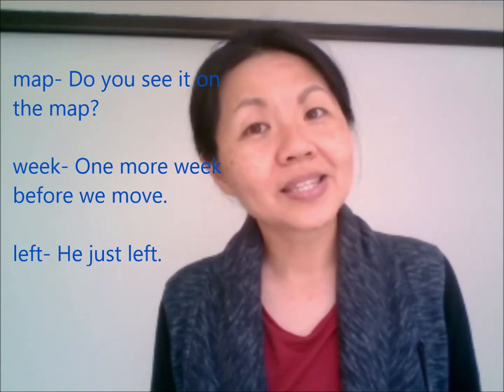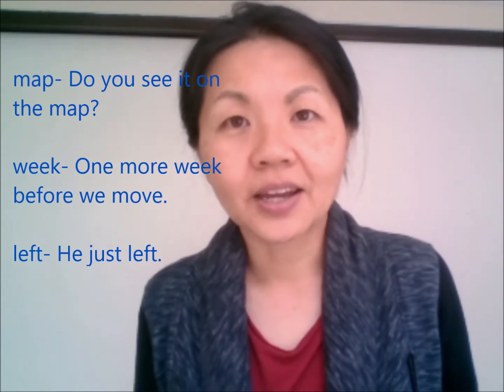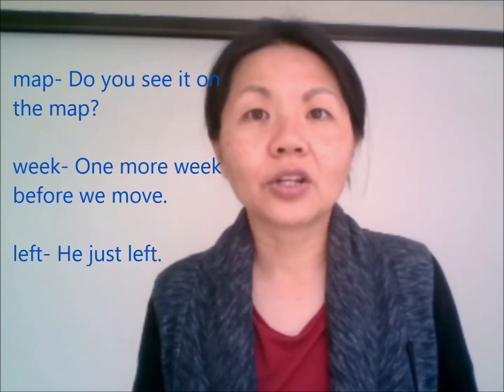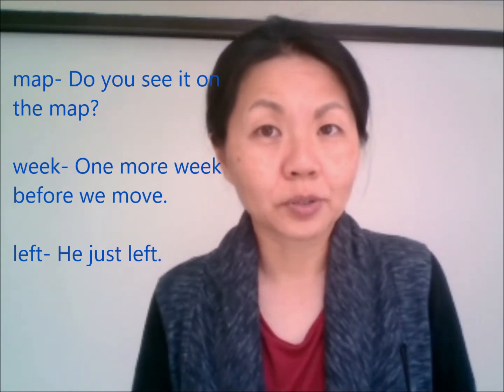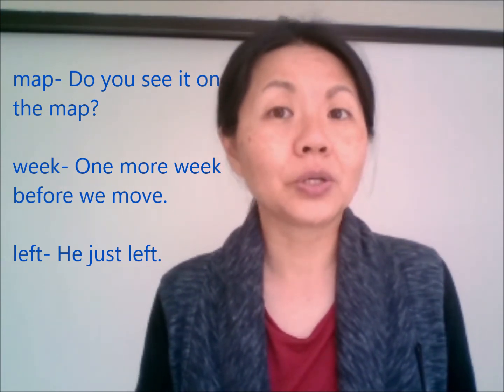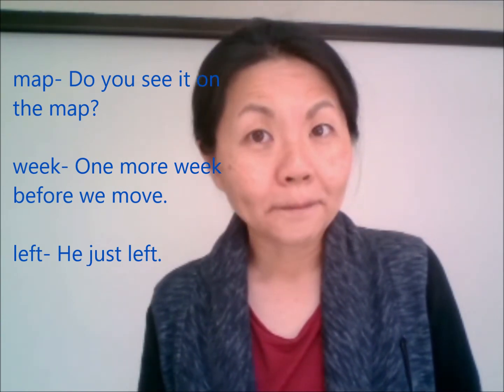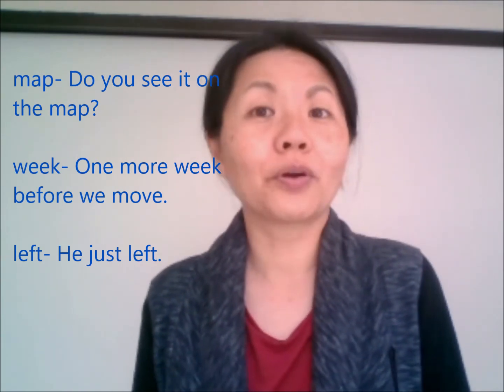Good. So notice here that I'm not saying, do you see it on the map? Okay, because when you do that, notice how much more energy you have to put into saying that question. Okay, but whereas when we use that stop consonant sound, do you see it on the map? Okay, that sounds much more fluent.